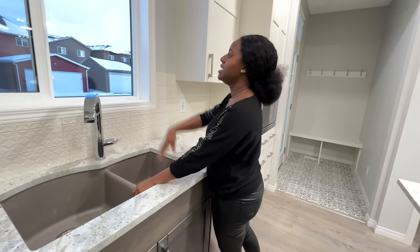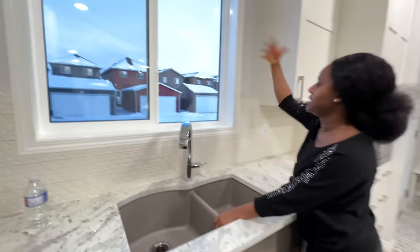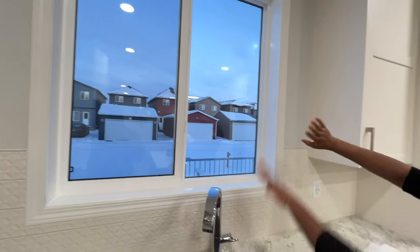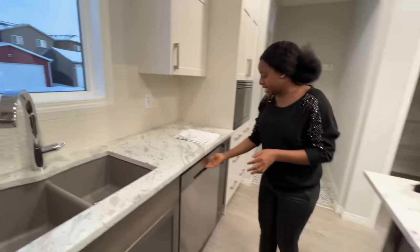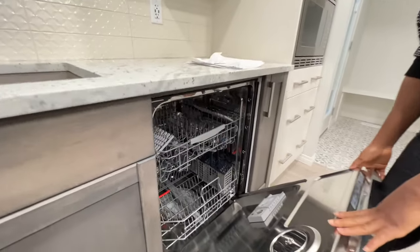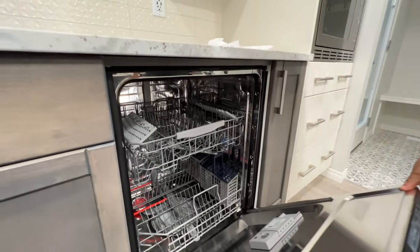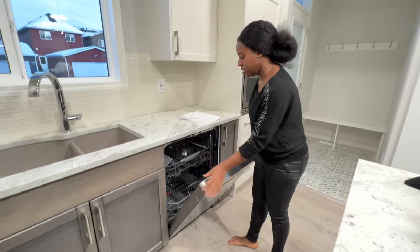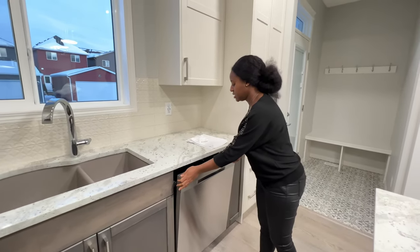It's amazing. And this window as well, you can see what's going on outside. That's the backyard. I'll show you guys that later. And then down here we have our dishwasher, which is going to be saving us a lot of stress, of course. Considering the fact that we have kids, this will really do us a lot of good. Just load it and save yourself the energy.